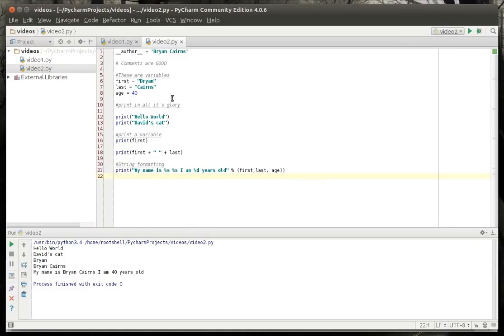So the variable's an object. You're an object. Your cat's an object. Your dog's an object. Your computer's an object. Everything's an object at some point. So with objects, you can actually manipulate those objects and change them. And that's what we're going to do in the next tutorial, string processing.